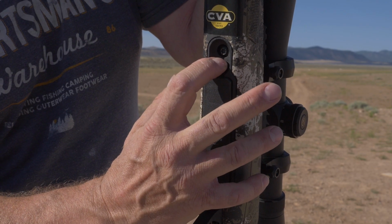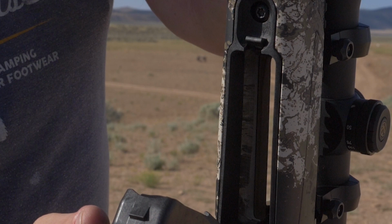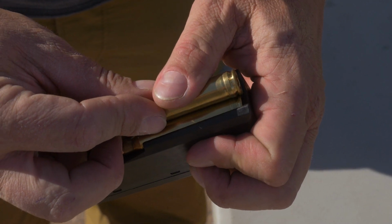It has a flush-mounted magazine that can be removed with a single hand operation. When you push the eject button, it pushes the magazine into your hand. Our 300 Win Mag magazine holds 3 rounds, but the smaller non-Magnum models hold 4.